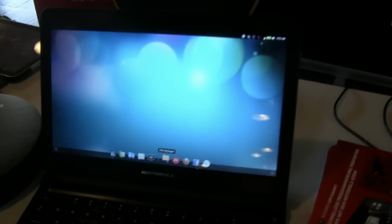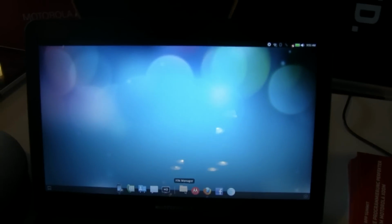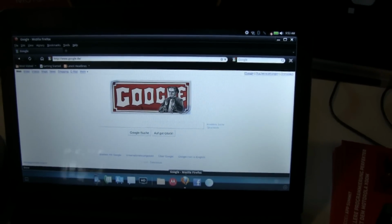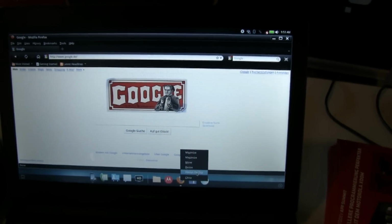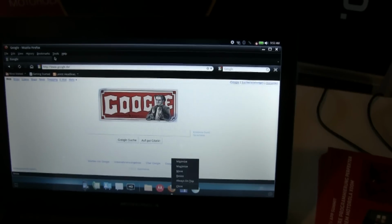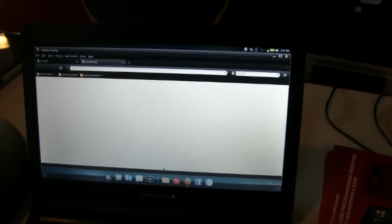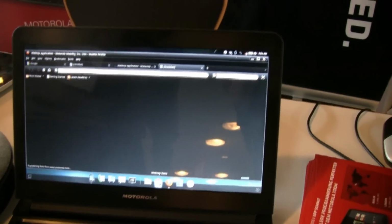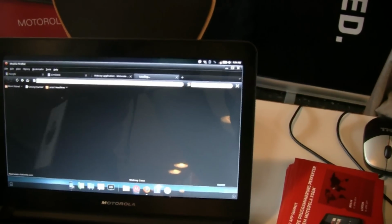So this is of course a very customized version of Android they're using for this. You have a couple of applications over here in this bar. Let's open Firefox, and you can see you can do tabbed browsing perfectly with it. I'm not sure what this is here. Let's take a look. Oh, it's a webtop zone.